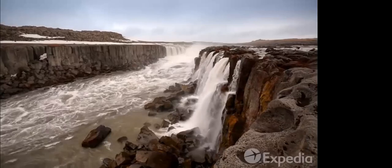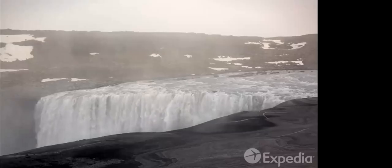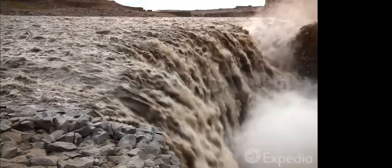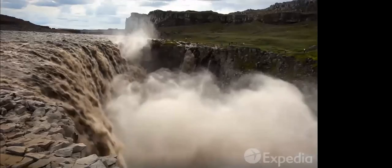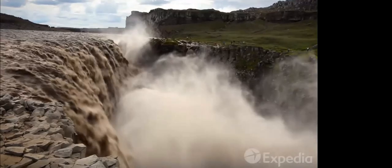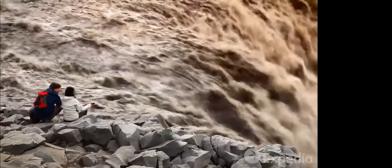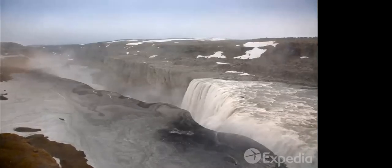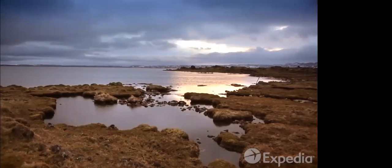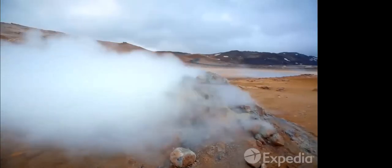Stand before the northern horseshoe falls of Selfoss. Then just downstream, feel the earth rumble beneath your boots at Europe's mightiest waterfall, Dettifoss, whose plume can be seen over half a mile away. Nearby, the Mývatn region awaits, whose centerpiece is a tranquil lake surrounded by nature in all its violent beauty.